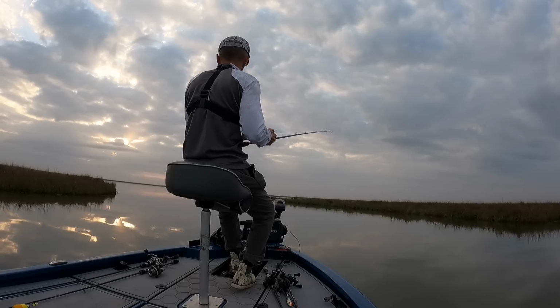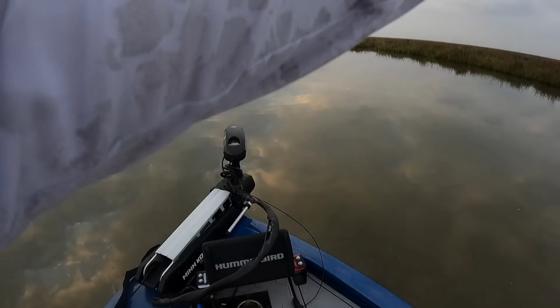Look how beautiful this marsh is. What an absolutely spectacular day.